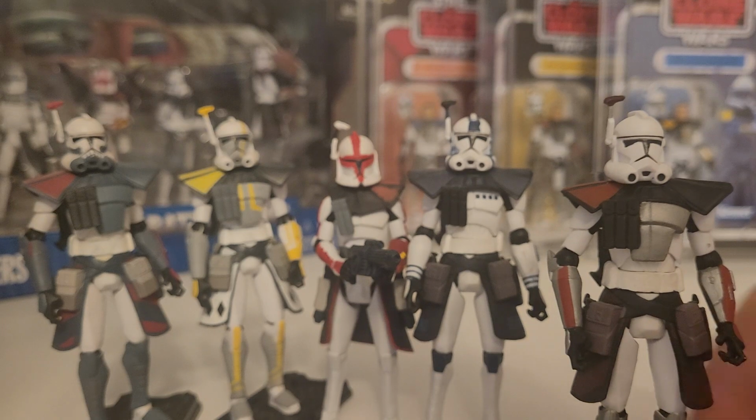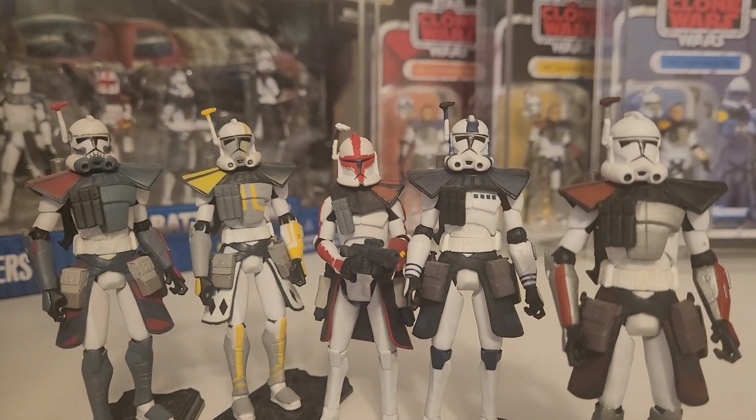Put him up there with his friends. So that's the 5. That's the big 5 in terms of the ARC Troopers. Not very common to get all 5 of them together. We're looking at about, for the whole 5 right here, we'll be generous and just say $500 to get all 5. That's probably a cheap way. It's not including any postage and so on, and definitely time and effort to find them.